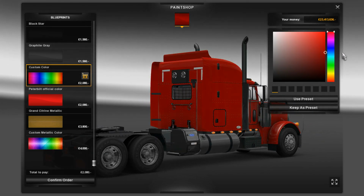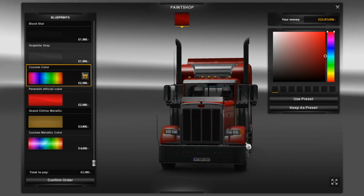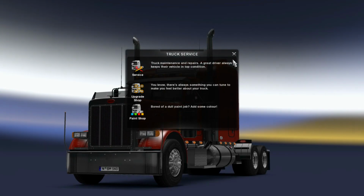Or I could go with a red. I'm just going to go with red, Peterbilt red. God, I love it. There we go.